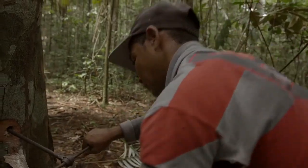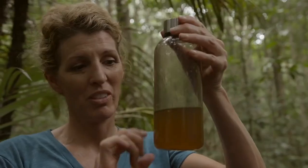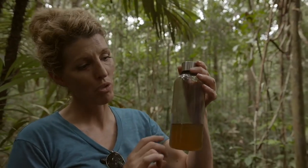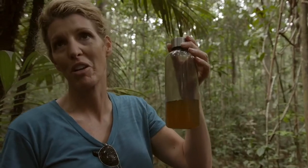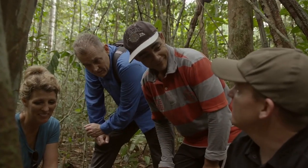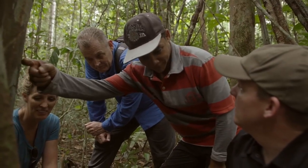It's been about an hour and a half as he's drilled through the tree to collect just this much oil. It helps you understand how much work goes into collecting this oil, and after this is distilled, it's about 50% yields. We'll get about half as much oil. And then he'll come back to this tree 6 months later and he'll be able to get about a liter worth of resin from this tree.